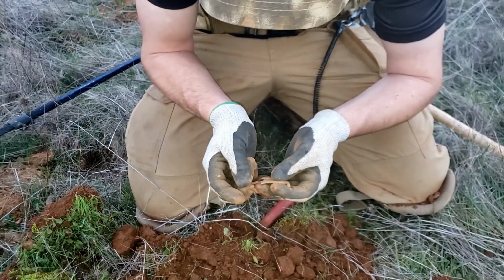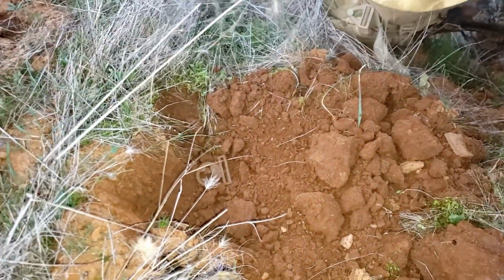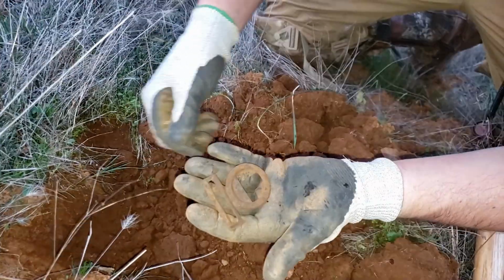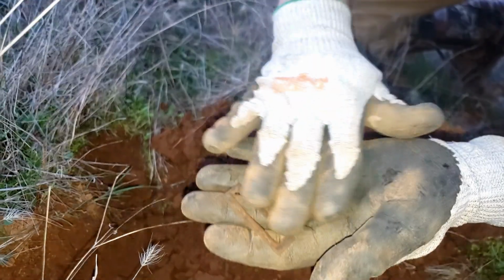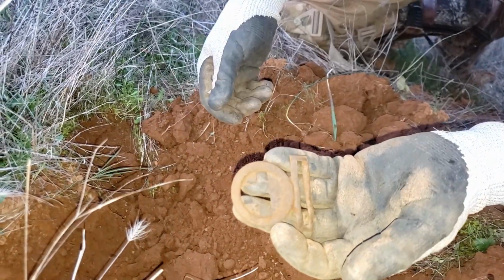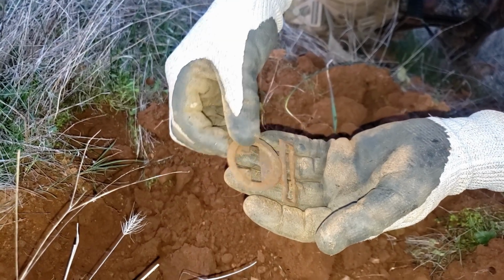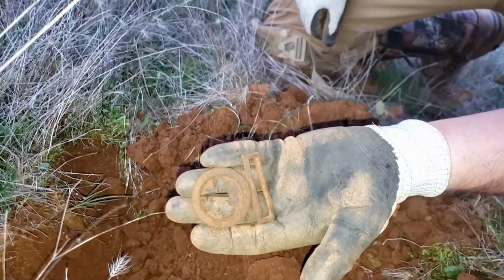Cool. All right, Andrew's all fired up. He called me over because he's looking for the other half of that cast eagle, and he pops out this stamped wreath. Very nice. Less than about 10 feet away. Just pops this out. And this one's complete. It's pretty straight too. It looks good. Nice. Laurel wreath. T-slot. Very cool.